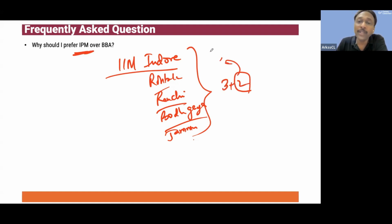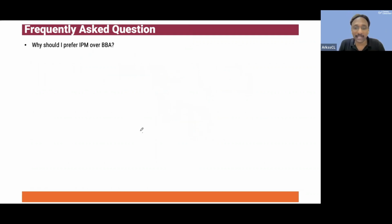This MBA degree is the flagship PGP program of all of these IIMs that a student joining from 12th class into an IPM degree will be eligible for. No doubt about it, it makes all the sense to try for it if very clearly the future goal is to do management.